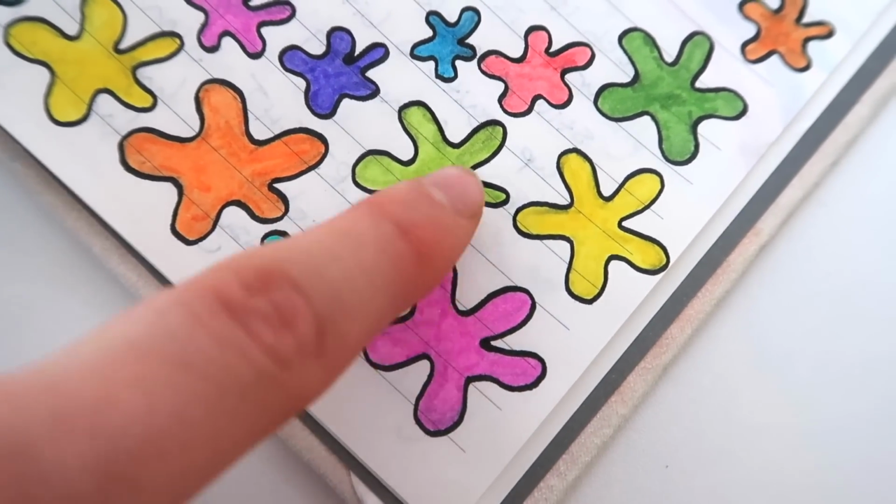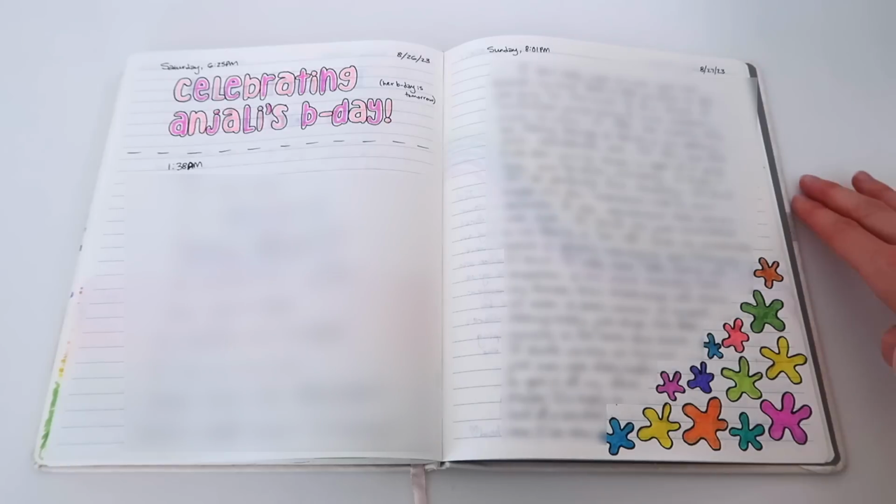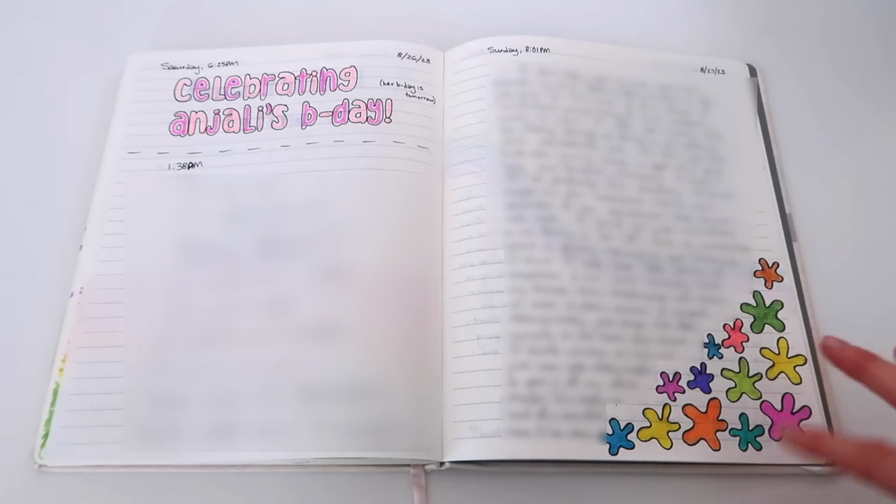I first outlined it and then I colored them in, and it was a cute little coloring project for this day because I just had a lot on my mind, so having a little coloring activity at the bottom was really, really nice.